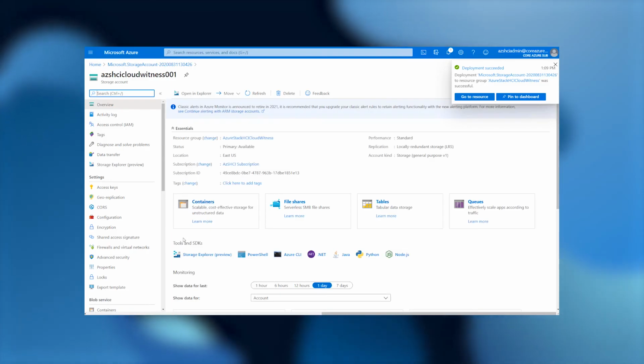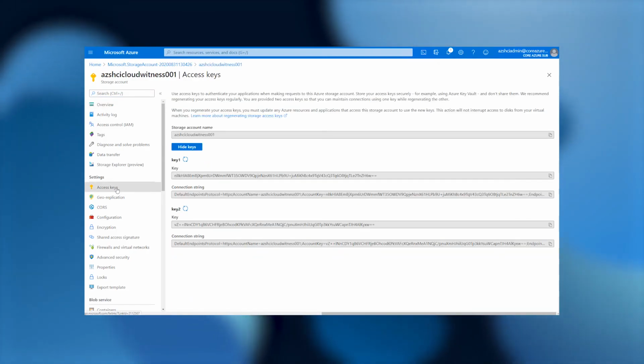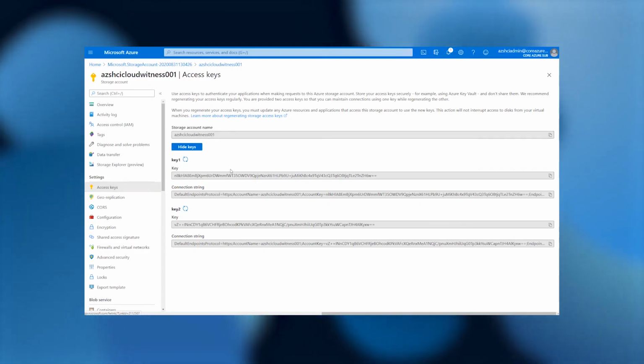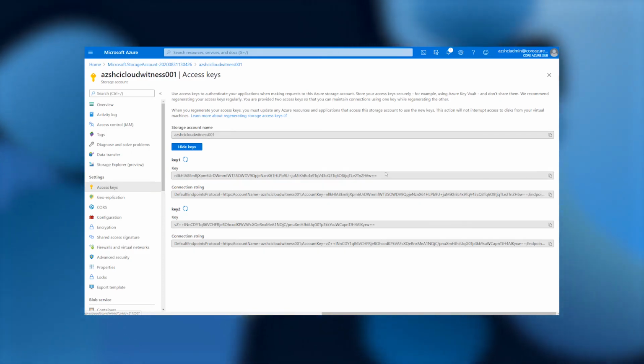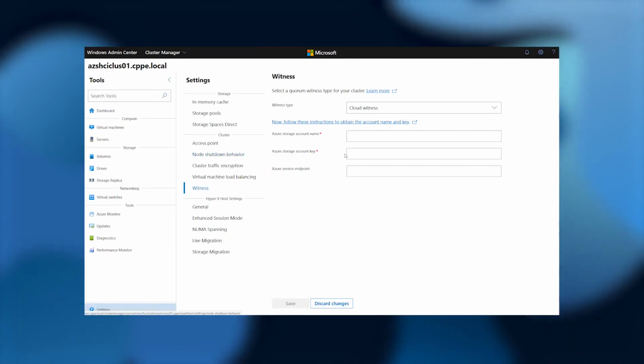So let's go to that resource, and there's a few key pieces of information we need to grab from the access keys view here. So we know the storage account name already, that's what we defined. The keys are the important piece, and we're going to select just the first key, of which you can regenerate them if you wish to. Back to the admin center, I'm going to paste that in before I forget it.